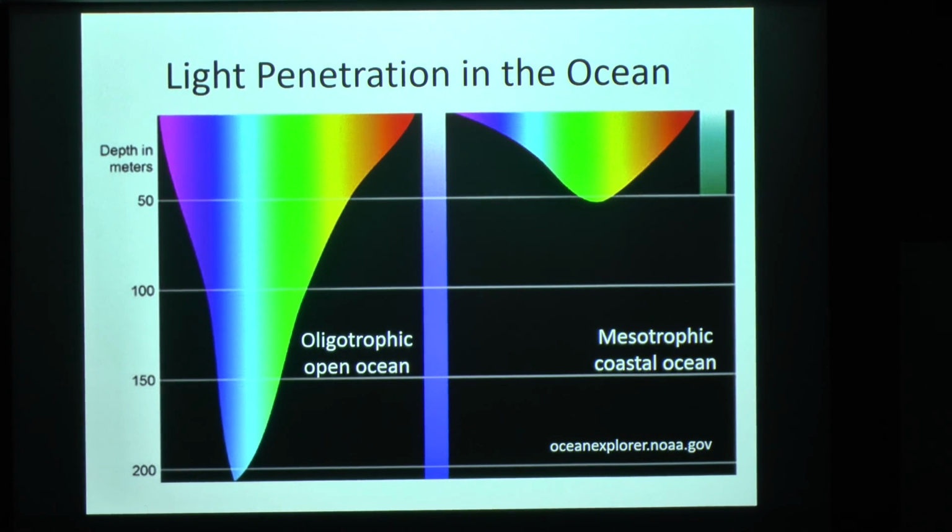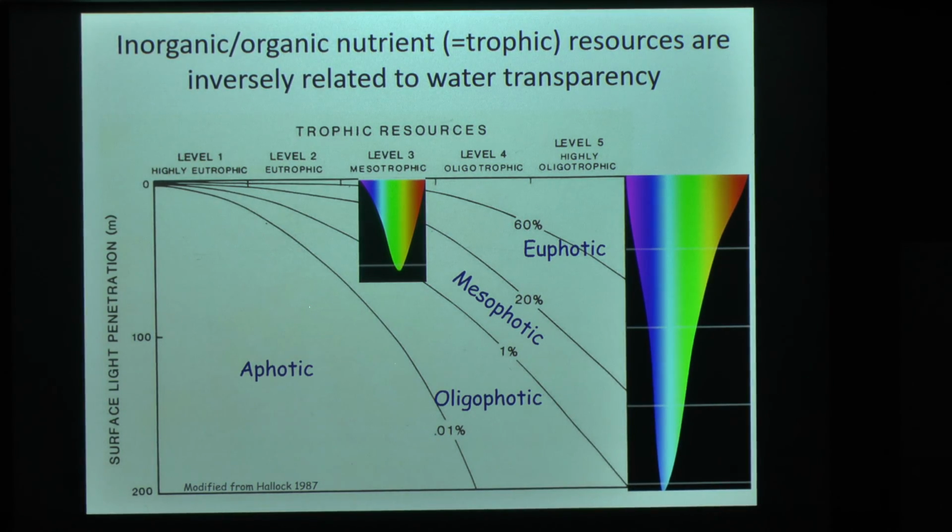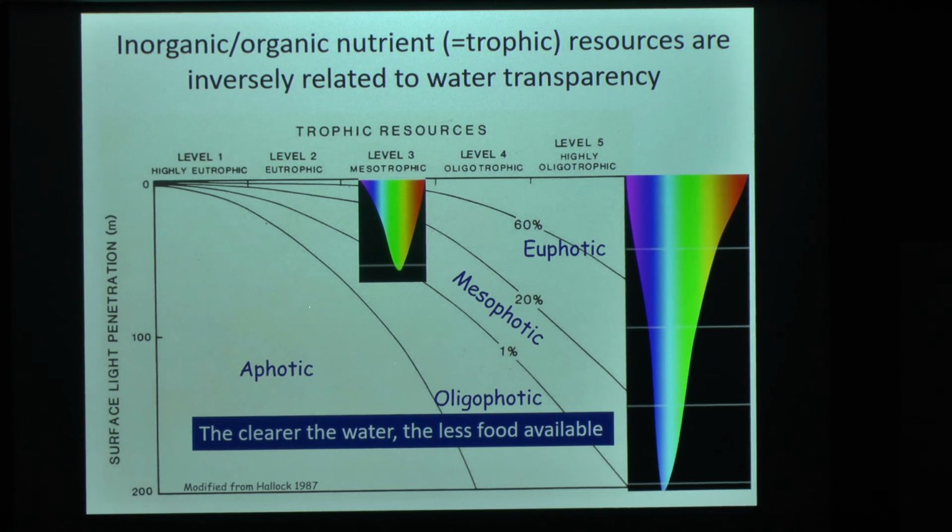Okay, so a little physical oceanography here, or optical oceanography, just reminding you that light gets a whole lot deeper in clear open ocean water than in coastal water. And here in Tampa Bay, it's probably the skin on the top of this is the light penetration. Okay, so this is an old figure from some of my early work, just modeling how much light gets to the bottom, and then with these nice figures superimposed on that. And so obviously the clearer the water, the less food.